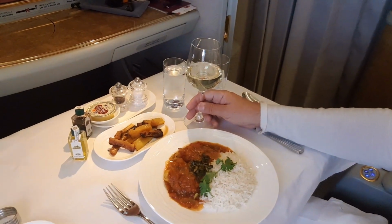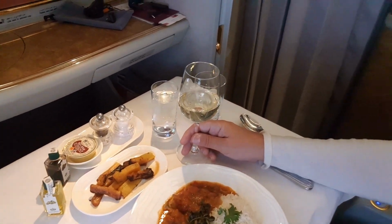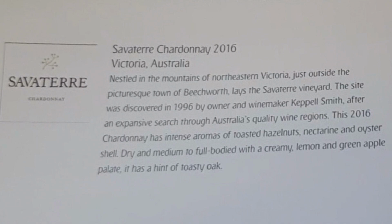Now I got the fish, and that's kingfish, and with it I got also sweet potatoes, but most importantly this wine. And I ordered this wine also because I was just very curious how it's gonna taste, because the description says it has intense aromas of oyster shell, among others. So I really wanted to try it, and it's actually very true. It does have aromas of oyster shell and hazelnut and nectarine, they say.